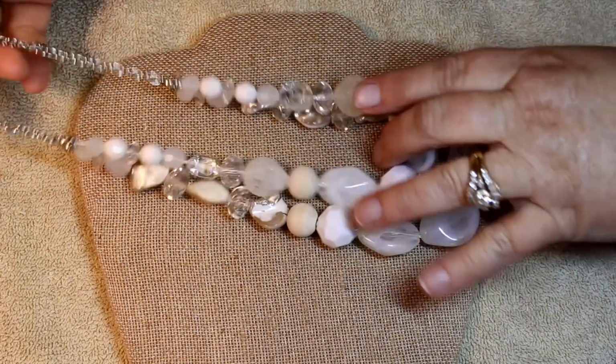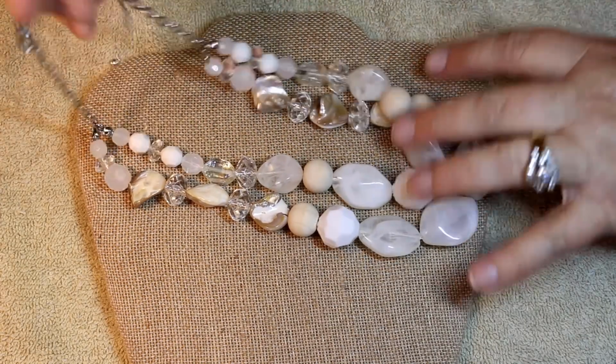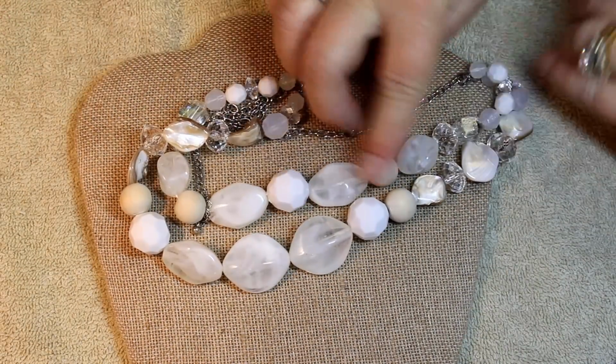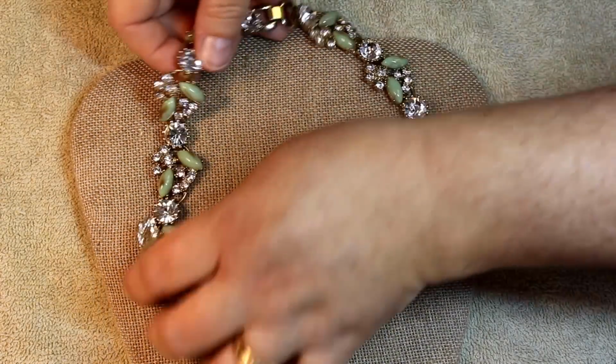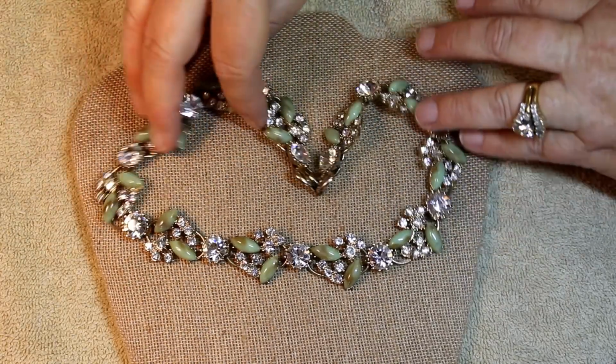We have the acrylic beads and some great pieces of shell. I mean, this time of year, you've got the wooden beads as well. This would be perfect. Absolutely perfect. Okay, now, if you are a gal who likes a bigger, bolder look, I think this one may be for you.